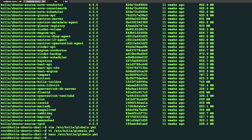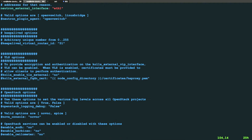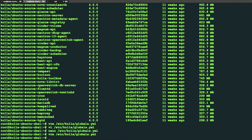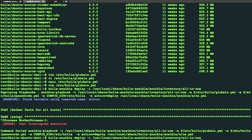Okay, so I saved it. I already have the images. I already have the configuration file configured. I just have to do a Kolla Ansible deploy. So, yeah, let's do it again. As you can see, kolla-ansible deploy.